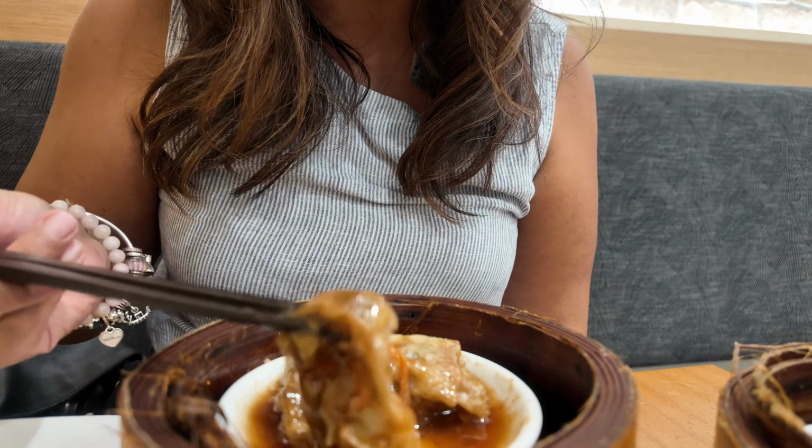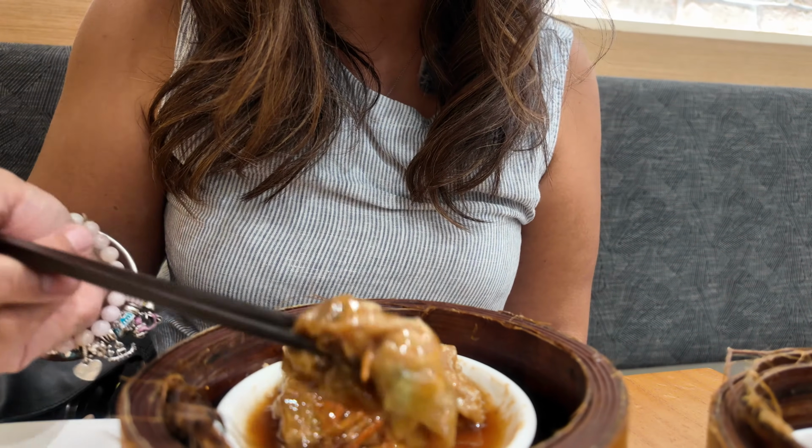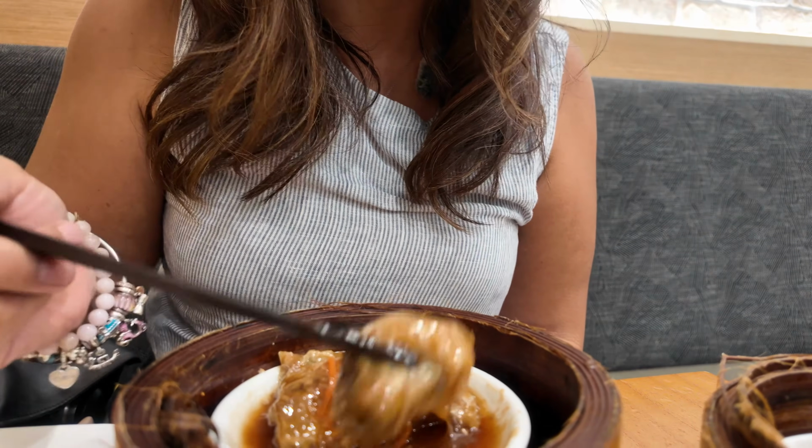I'm trying to break off a piece here so I don't get a huge bite, but looks like that's not going to work with the bean curd. But just to show you guys there. It's almost kind of reminiscent of sort of like a gravy type sauce on the outside.